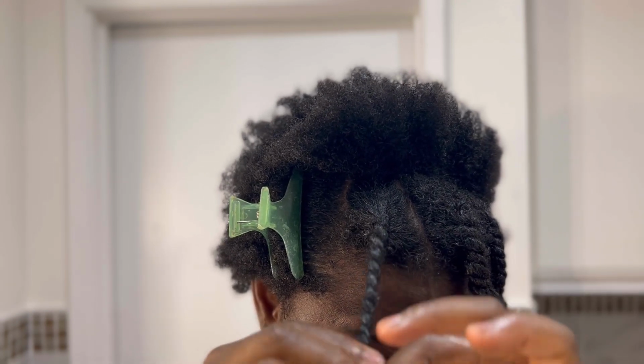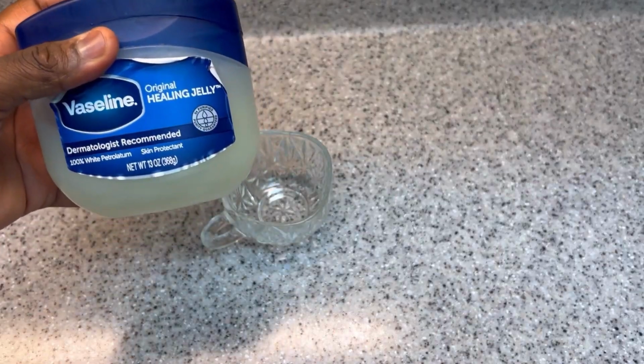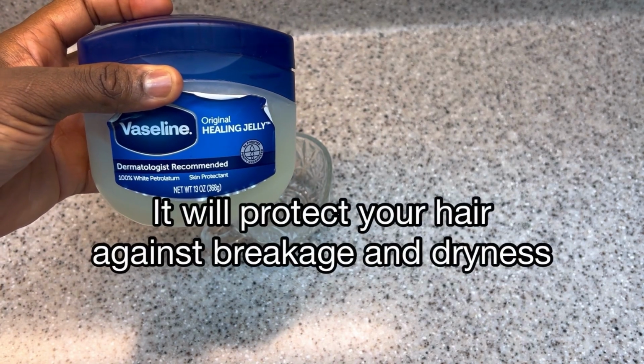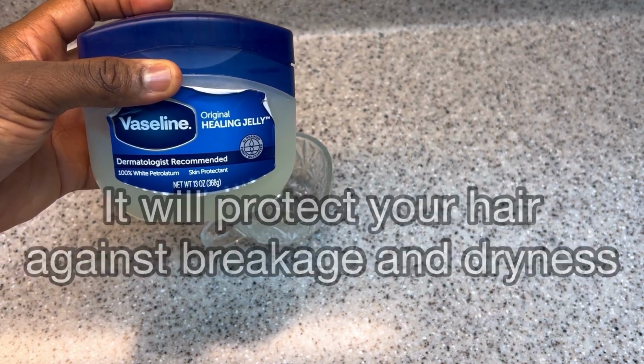And hey, before I forget, we need to do this recipe. We need to keep our hair moisturized for more than 2 weeks. And this is a recipe that will help your hair be moisturized.